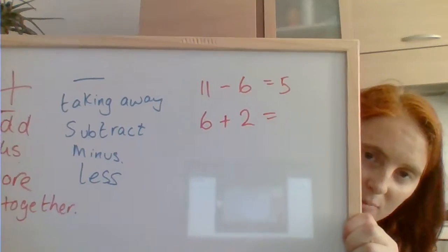Now, is more adding or is more taking away? More is adding. So they had 6 and Angelo gave them 2. So that is that number sentence. Now, what is 6 and 2?